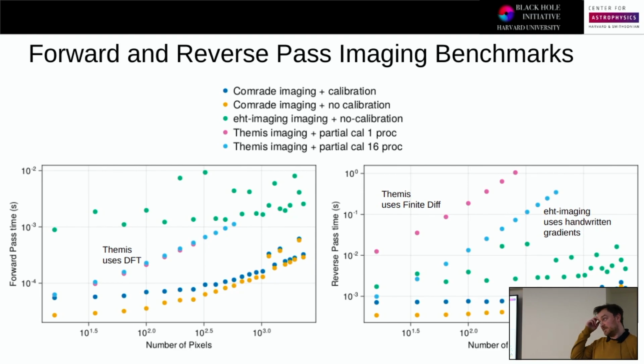So these are some scaling plots here. The Comrade blue and orange points are whether I simultaneously fit the instrument, or these telescope corruptions, and the image model together, or just the image model. But what you should really be focusing on here is that Themis on the forward pass scales terribly. This is because it uses a direct Fourier transform instead of the NFFT. So this scales as like n to the 4 or n squared for the number of pixels, not the other one.